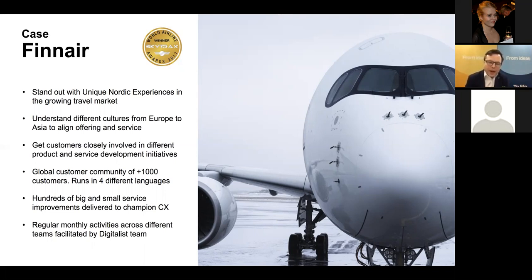And for that, they needed to set up something like a community where they could innovate, connect with their customers on a regular basis, and get them involved in different product and service development initiatives. That's how our journey began with Finnair 3 years ago. We recruited just about 1,000 customers in 4 different regions: the Nordic region, the European region, the Asian region, and passengers, so that we are connecting with different groups simultaneously.